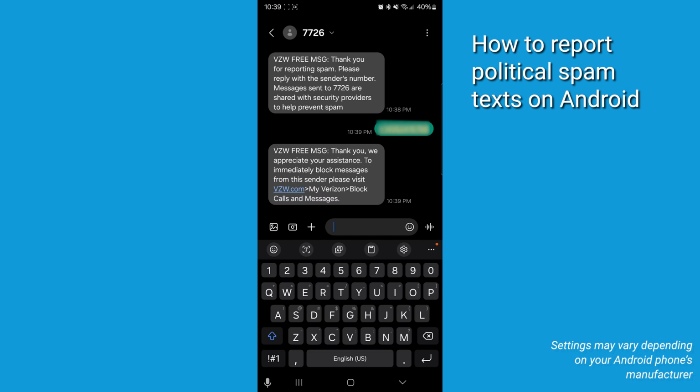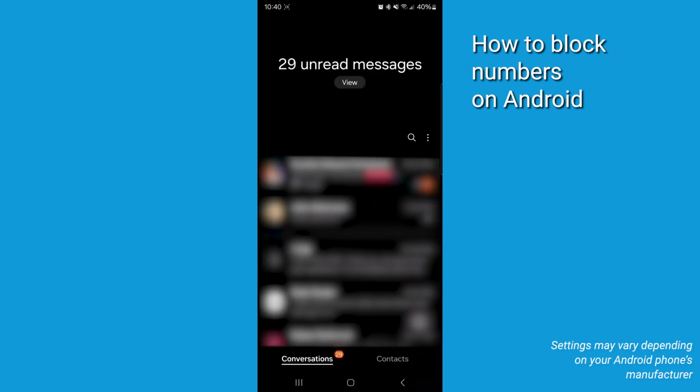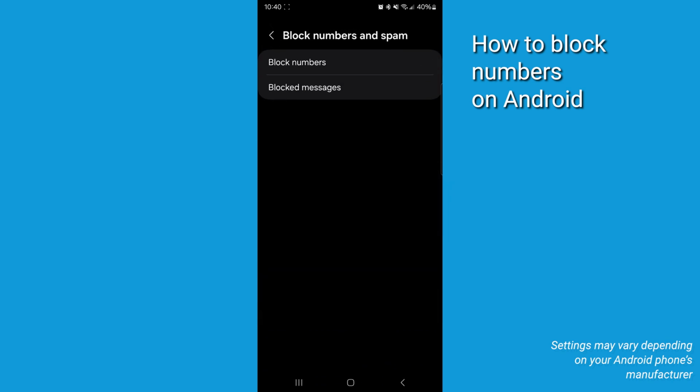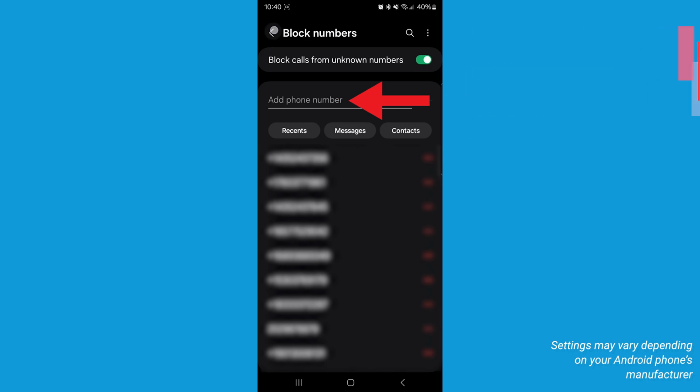You'll also want to make sure to block messages from unknown numbers by adjusting your phone's settings. Open the Messages app on your Android. Tap the three vertical dots in the upper right corner. Select Settings. Then tap Block Numbers and Spam. Tap Block Numbers, and then from there you can type in the phone number you want to block.